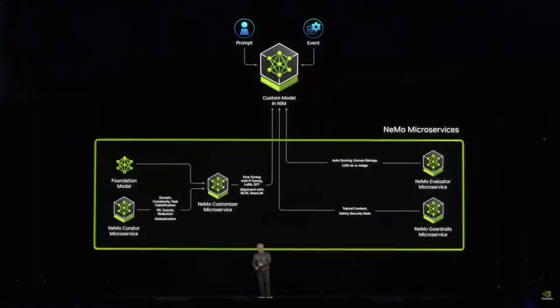We will do for you and the industry on AI what TSMC does for us building chips. We go to TSMC with our big ideas, they manufacture it, and we take it with us. Exactly the same thing here, AI foundry, and the three pillars are the NIMS, NeMo Microservice, and DGX Cloud. We're announcing that NVIDIA AI Foundry is working with some of the world's great companies.